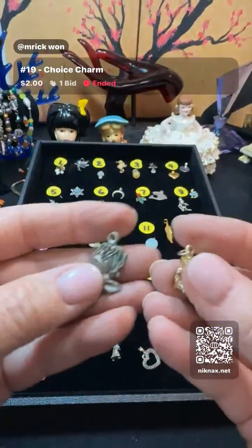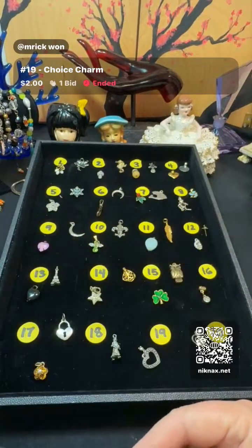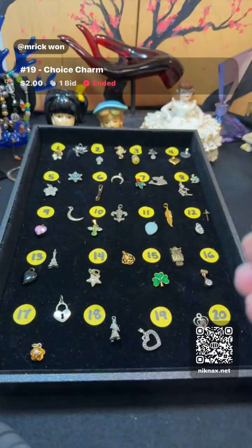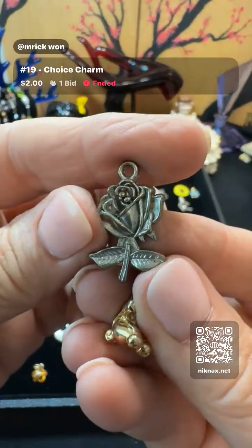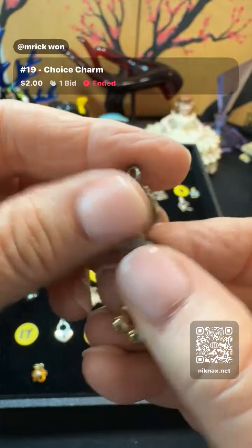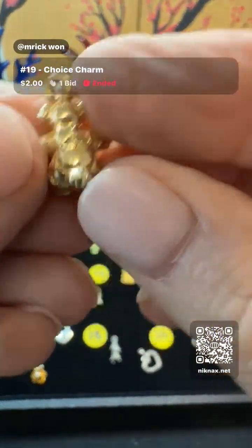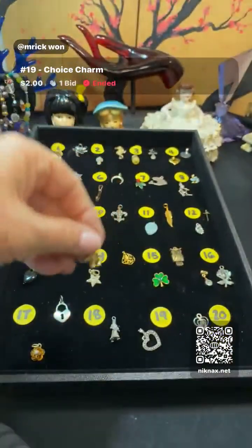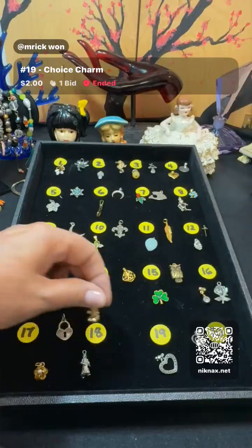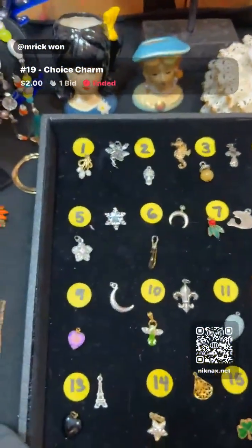All right, Melissa, what do you want? See, I told you. I don't lie. It's a new popular number. And then I have this little flower, silver tone rose, 16.5. Here's a little gold tone teddy bear. And that one's going to be 18.5. Let me do a scan real quick because it's getting full in there.